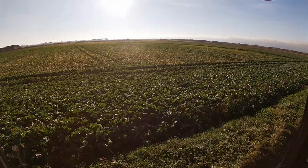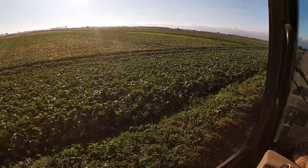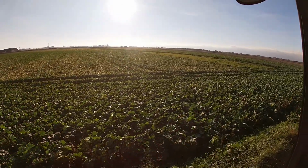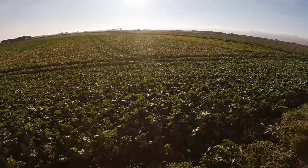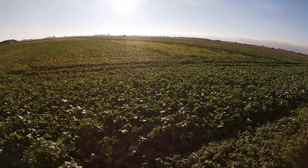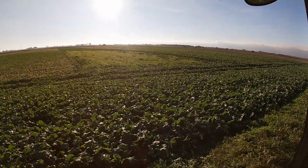Oilseed rape update. Dad's been and sprayed it with some foliar feed just to give it some boost, because it's starting to turn yellow, because it's that far forward in its growth stage, and now it's turning winter, so just giving it a bit of boost through the winter.